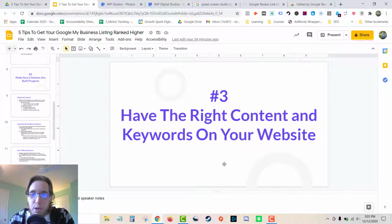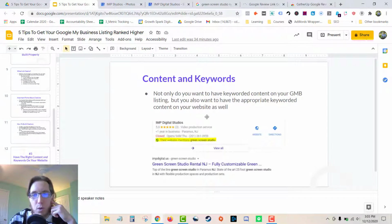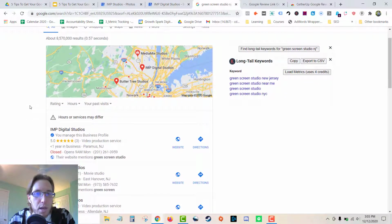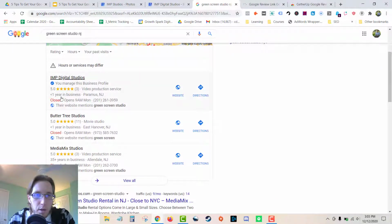So number 3, you want to have the right keyworded content on your website. This ties into the keyworded content on your GMB, but this is just an example of that. Let me pull up a search result over here. This is again the same client, a different division of their business. If I Google green screen studio NJ and scroll down right here, you're going to see IMP Digital Studios, and you see in all these listings, it says their website mentions green screen studio.